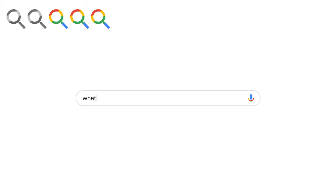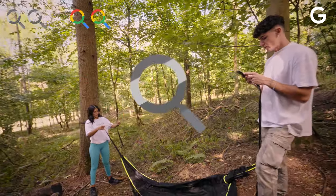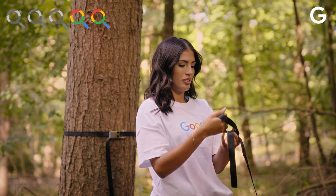Google, what knot should be used to hang a hammock? Also known as the shoelace knot. Start by forming a small loop by passing one end of the rope over the rest of the rope. Go around this loop with the hanging end of the rope to encircle it. Like that? Oh, no, that looks the same. Like that?